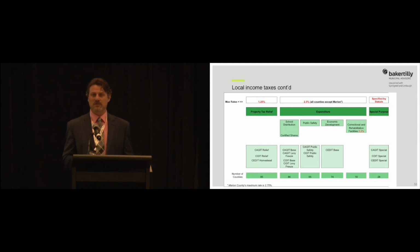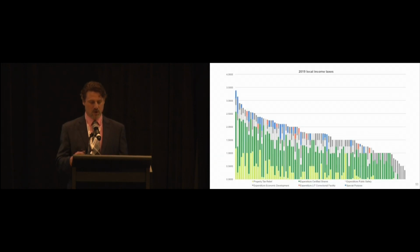Not only do the components vary between counties, but the rates also vary drastically between counties. What this graph shows is all 92 counties spread out from the highest rate to the lowest rate, as a bar graph that compounds the various rates that they have. Someone had to be the winner, and Pulaski County is the winner with the highest local income tax in the state at 3.38%. And I think it's Harrison County that has a tax rate of 0.35%, the lowest in the state. But as you can see, it's all in between.